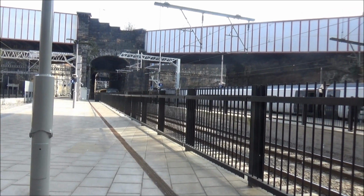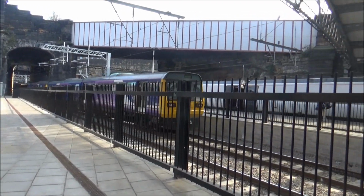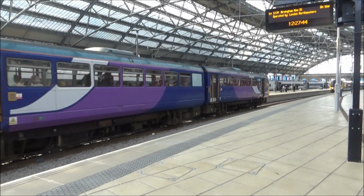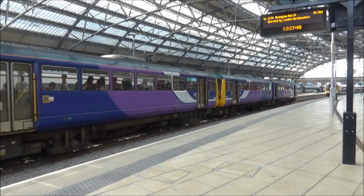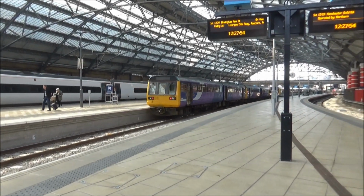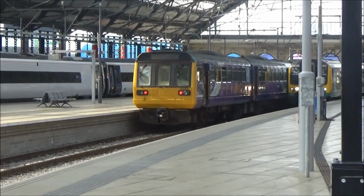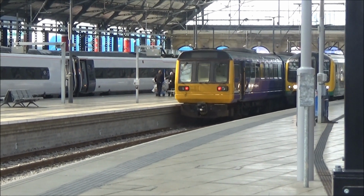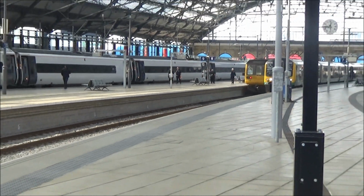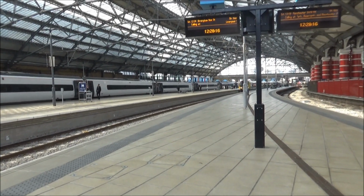Right, some more Pacers now. I know you headphone users are listening, but I'm very sorry to break it to you. We have 142030. Ah, there's no one speeding through. 142053 also terminating in from Manchester Oxford Road. Yeah, we just want Pacers. Yeah, we know that. You're nice, aren't you? Oh no, not really, no. Thank you, Pacer, thank you, thank you. Swinging away, thank you.